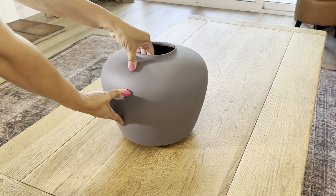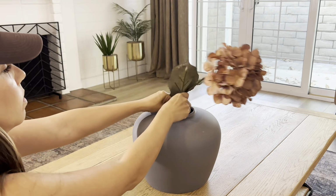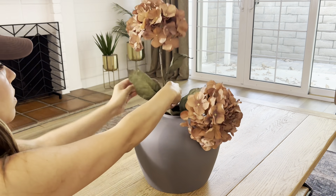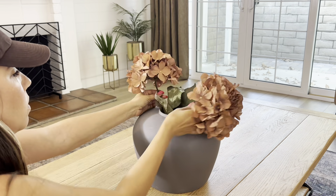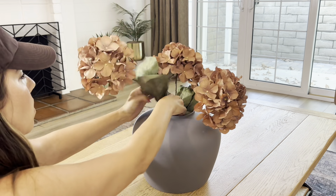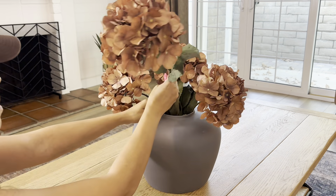For my coffee table decor, I'm going in with this vase that I got from A Floral, and I love the matte finish of this vase as well as the shape. It's one of my favorite ones to use. And then to that, I'm adding these faux hydrangeas that I recently found at Hobby Lobby. They do have these in a couple other colors, but I was really drawn to this darker mauve color. Once I added those, I did add 4 of them.